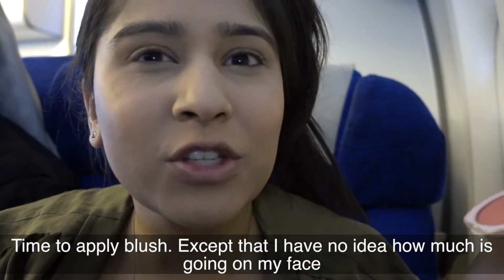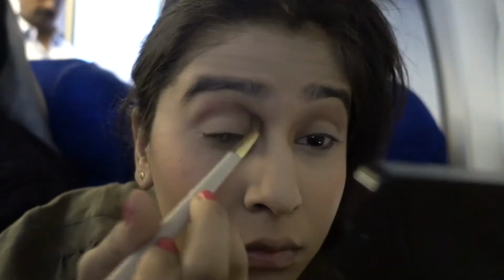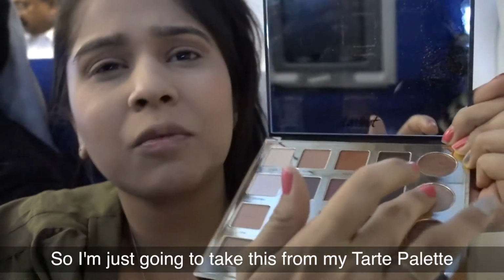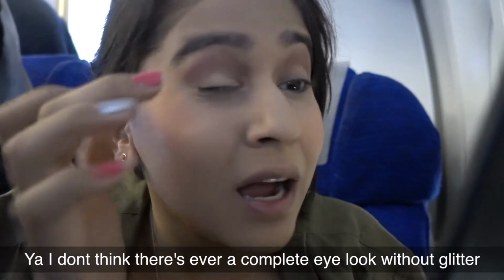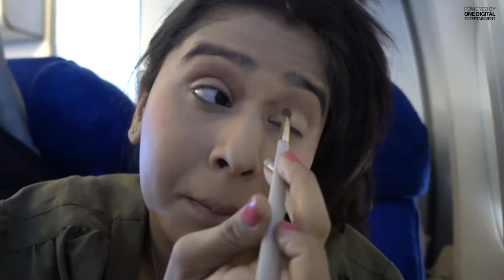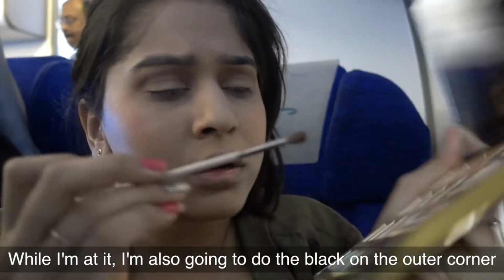Except that I have no idea how much is going on my face. Next I'm gonna put on some glitter, and I usually just do it with my hands. I'm just gonna take this off of my Tarte palette. Yeah, I don't think there's ever a complete eye look without glitter. And a lot of blending. While I'm at it, I'm also going to just do the back of the outer corner.